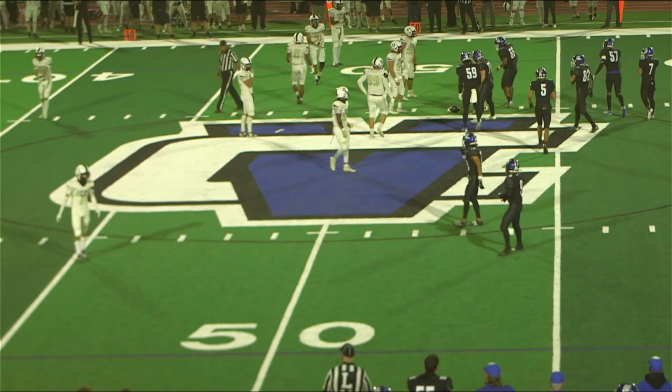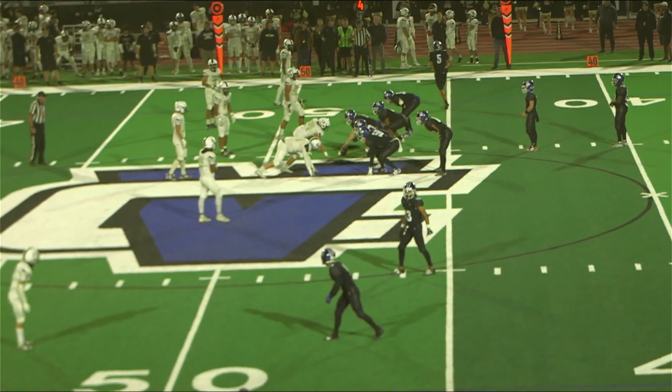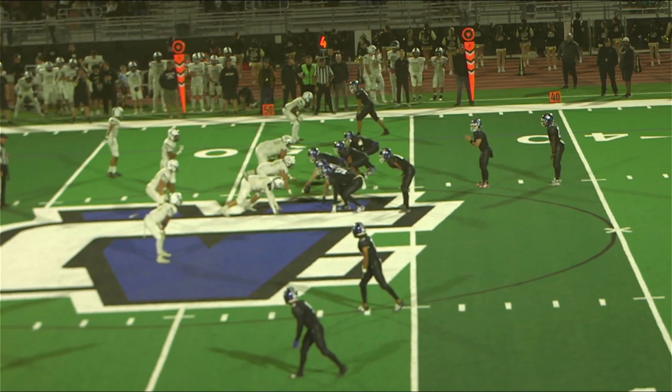It's going to set up fourth down, though, and they're going to obviously go for it with 8:40 remaining here in the fourth. See who can make a play and build on it next season. 4th and 6.